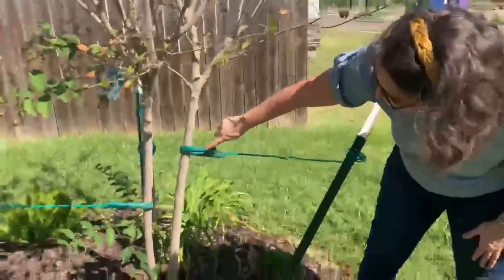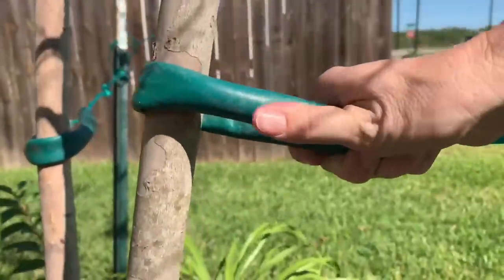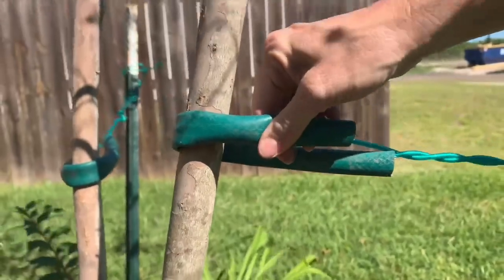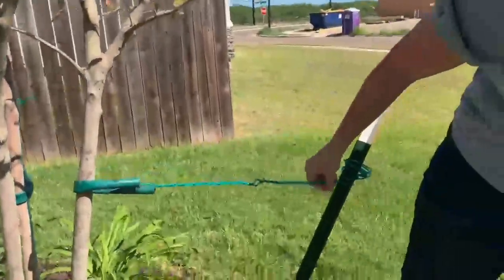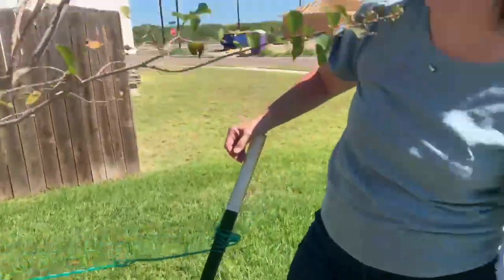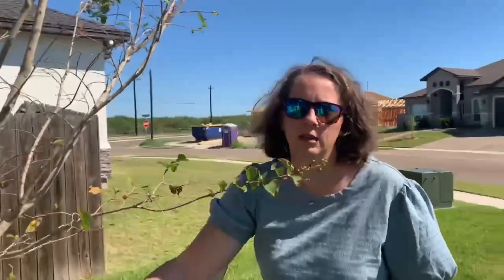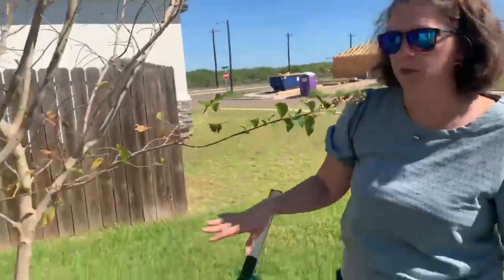What we did is use an old water hose so that it won't mess up the trunk of the tree. See, that goes on there, and then we have some wire supports here. So that's the way you properly stake a tree, making sure that you don't just put a piece of wire or rope around it. It will scar the tree and it will go into the tree, and we don't want that to happen. We want to take these off in a year and have nothing be wrong with the bark.